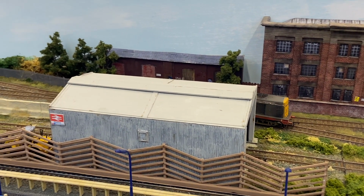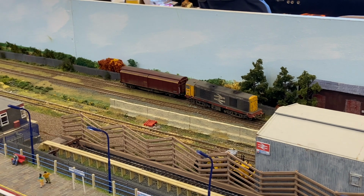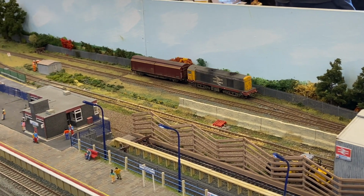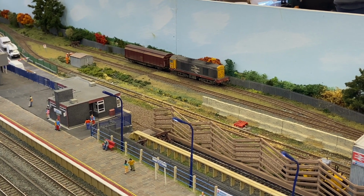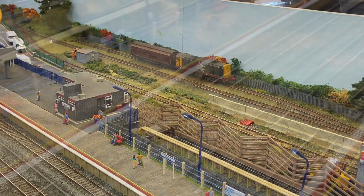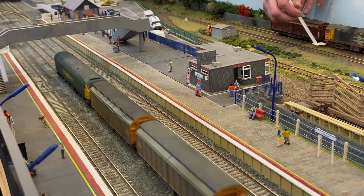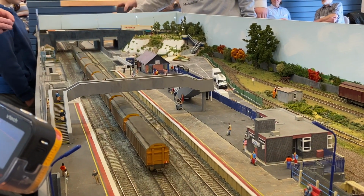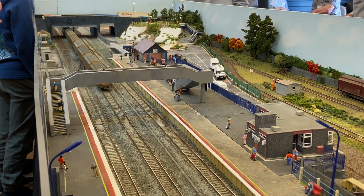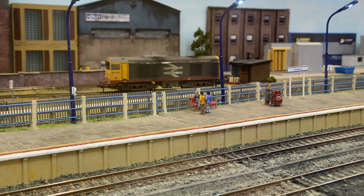Here a Class 20 in large logo grey Rail Freight livery shunts an EWS branded VGA van into one of the sidings. Meanwhile, on the main line, the Freightliner branded Class 57 passes through the centre roads with its own rank of VGA vans. The layout has lots of features to keep viewers entertained, including a working roadway in the distance behind the station. With its shunting duties finished, the Class 20 heads back towards the depot for refuelling.